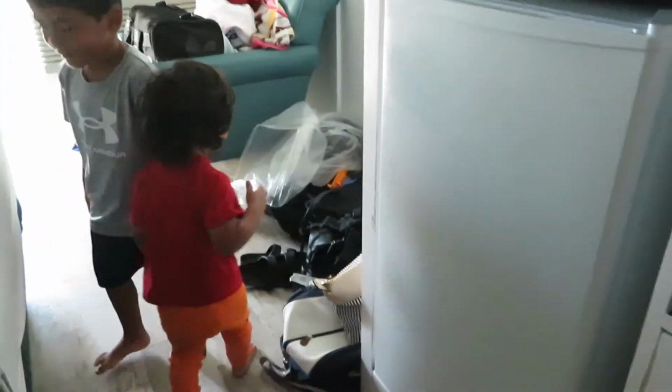Good morning. It's time to leave. The vacation is over, and I forgot to show y'all. Don't mind, but this is our room when you open the door. I forgot to show you guys. Alright, so this is how it looks when you open the door.